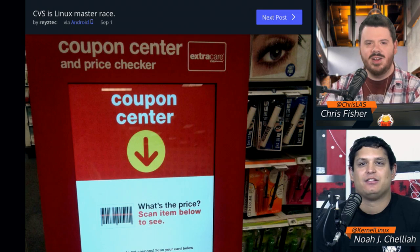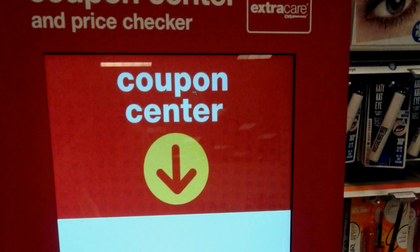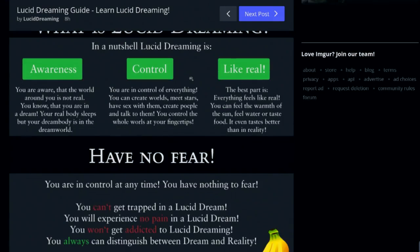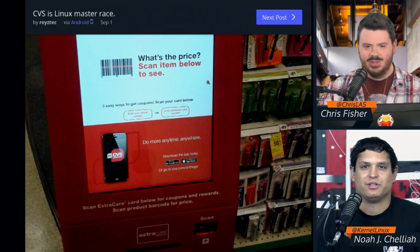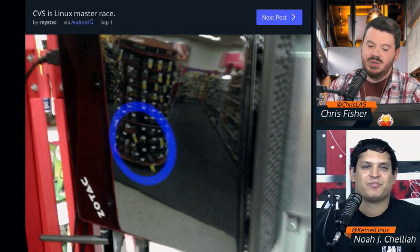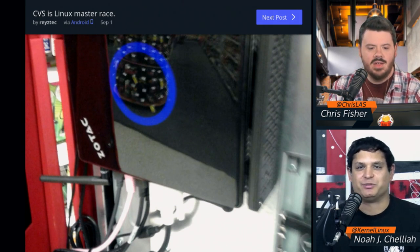This one comes in from, quote-unquote, anonymous, and I can understand why once I started looking. Anonymous has sent in these photos that would seem to indicate that CVS runs Linux, at least the pharmacy section here. And here's what leads us to believe this: if you start looking at these photos, you look at the back, the door opens up, and that looks like a Zotac Linux PC right there, with DVI coming out to it. He's got the Ubuntu screenshot at the lower one, too, which really tells you that man, I'm Linux.